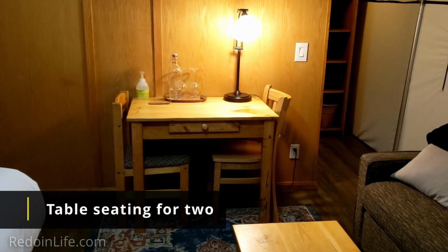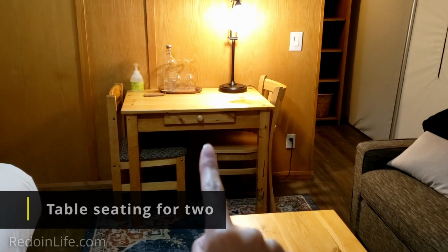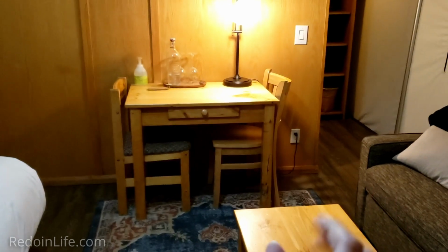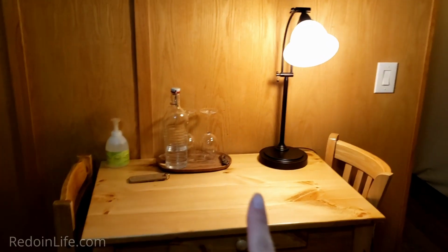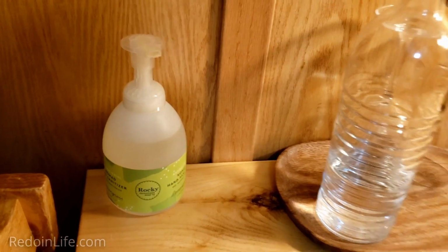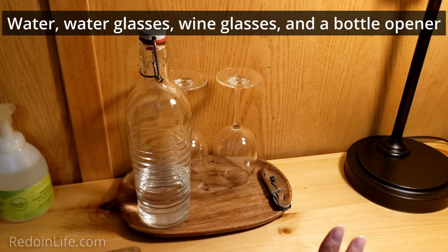Here we have a table for 2. We have 2 chairs. We have a nice drawer here, so if you are coming out here and you are doing some work, you can pull out that drawer and put your stuff in it. A nice table lamp. Rocky Mountain hand sanitizer here. And they also have a bottled water, and there's 2 glasses here. We drank some water already.